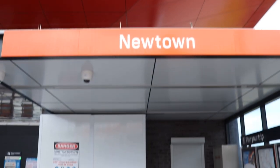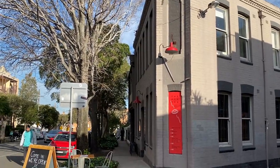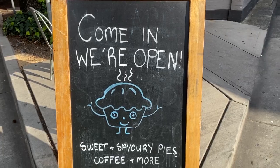We are currently in Newtown where we're gonna be visiting a few pie places that are some of my favorite places to go to for meat pies. These restaurants are quite close to each other. They're all walking distance. So that will be quite handy for us because I've just parked the car. The first pie location that we're gonna be visiting here in Newtown is a place called Pie Tin.